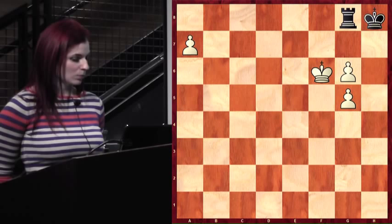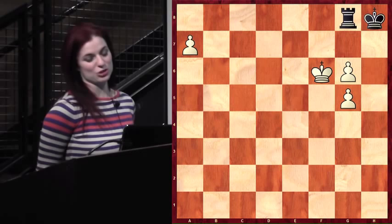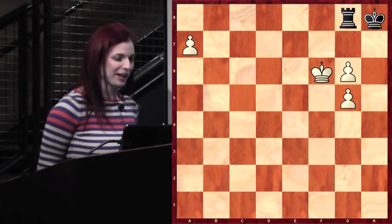This one's not too easy. It's actually by an Israeli composer, and he composed one of my favorite problems. Actually, this is not it. This is cool, but I think this is more the practical side. This is something that you could come up with in a real game.